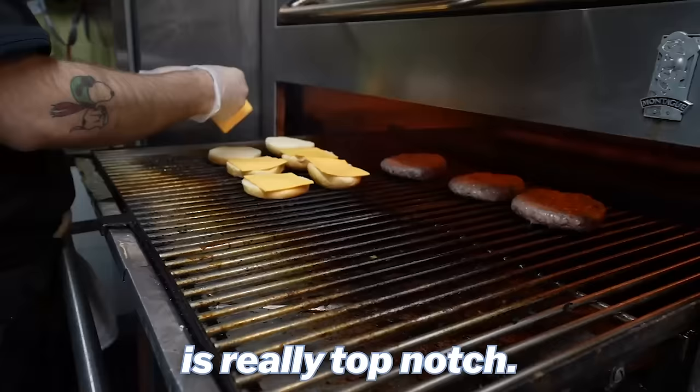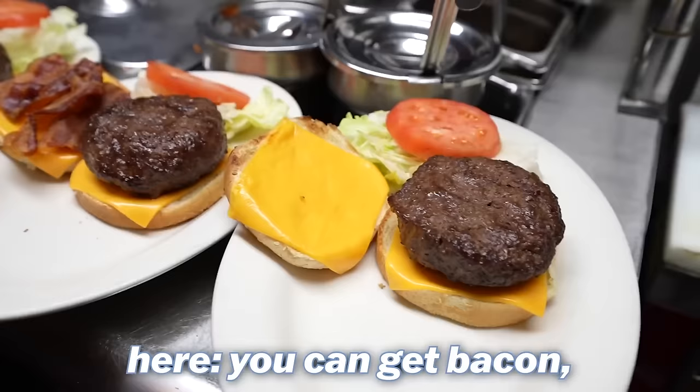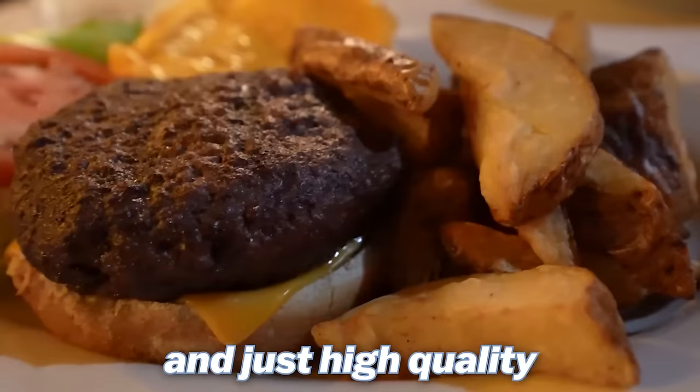You get a little bit of saltiness from the cheese on both layers. He does put it on both sides of the bun. But I really like just the star of the show is the patty. You know, they have other varieties here. You can get bacon, you get egg, you get avocado if you like. But I think the cheeseburger is the way to go just for how juicy and just high quality the patty is.